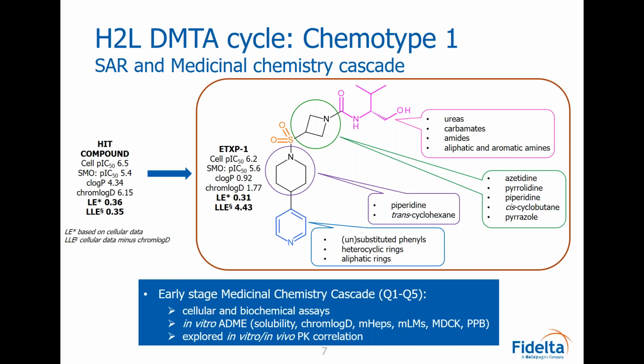We then wanted to see the experimental value for the lipophilicity, and in-house we have a validated experiment for determining chromolog-D. After we did this experiment, the HIT compound had a chromolog-D above 6, which means that this compound is quite lipophilic. Looking at the medchem indices, LE and LLE, here they're based on the cellular data. You see that lipophilicity ligand efficiency is quite low, which only confirms the statement that this compound is too lipophilic.